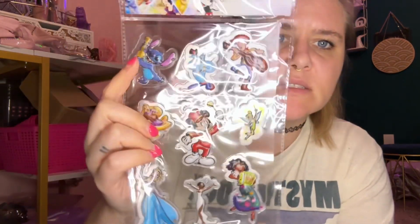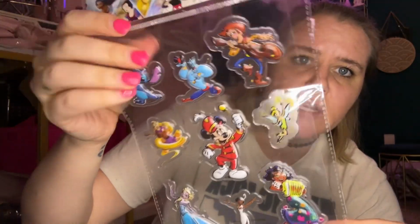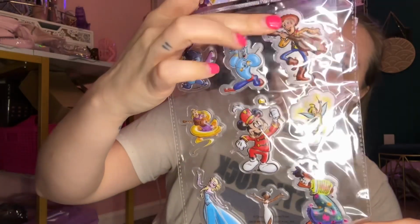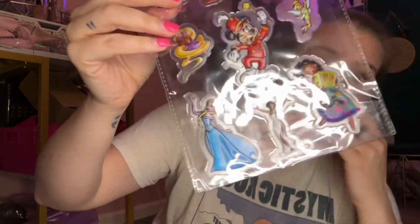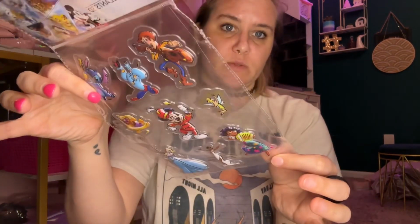Up next is these Disney puff stickers. I've never seen just different Disney characters. So you got like Stitch, the Genie, Woody, Mickey Mouse, Elsa, Tinkerbell, whatever. I've seen where they've done whatever Disney movie specific, and I don't really want those, but I thought this was cute because I love Disney, so why not? I picked up another loofah for Babe. It's rainbow and cute and girly, and I know it'll be too girly for her, but I don't care.